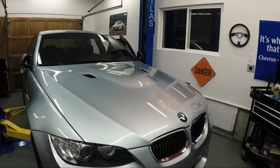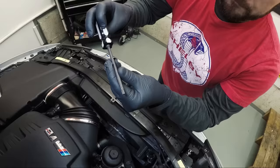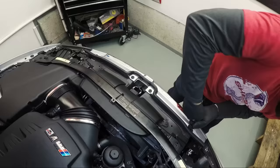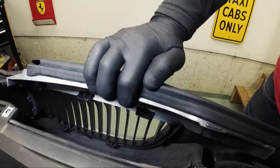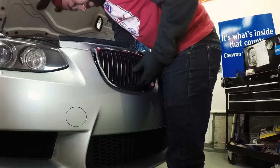First, open up the hood so you can access the 4 Torx screws. And you'll need a Torx 20 screwdriver to tackle this job. So pull the kidney towards you and you'll see that it's attached by 6 clips. You'll have to release each of these clips and then just pull out the kidney.